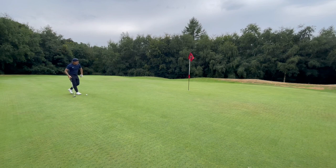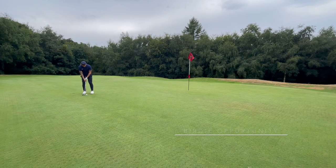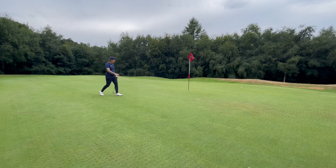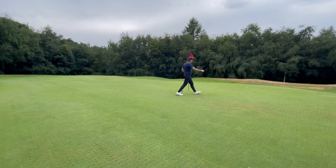It's quite downhill here. Looks straight, but it's a really tough putt. Just want to tap it in. Just tap, tap, tap it. Too hard. Too hard.